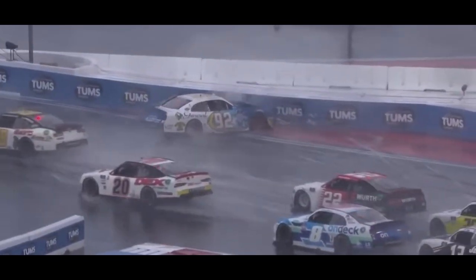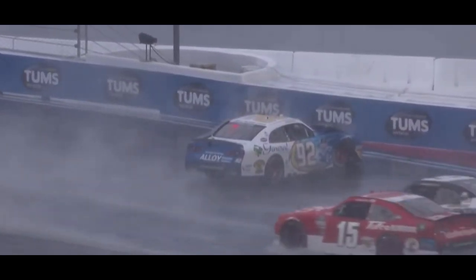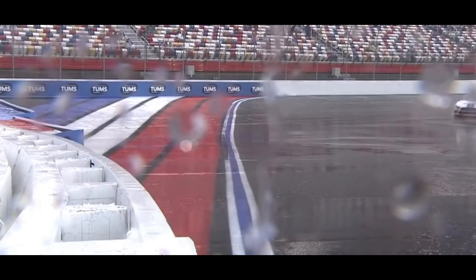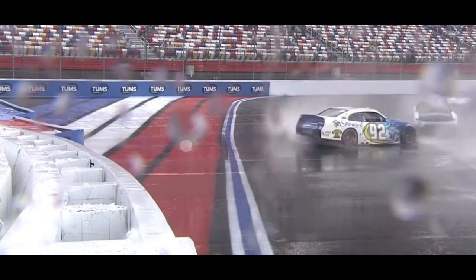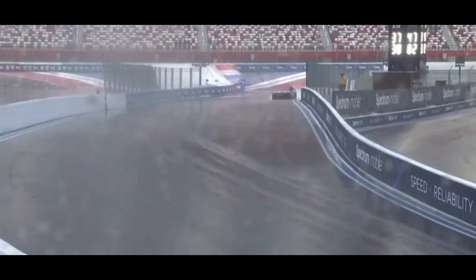Oh, the 92 gets some help from the 68 of Brandon Brown. And there you see the 20. He's running, and everything seems fine right there. This, to me, was the most impressive part of the 92, after he's sent into the fence, that nobody makes contact with him. Very, very wet. Let's take a look, guys.